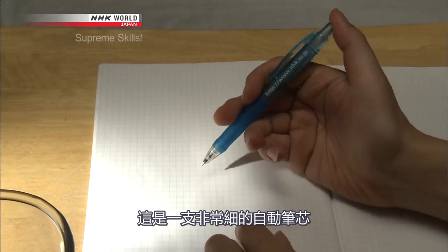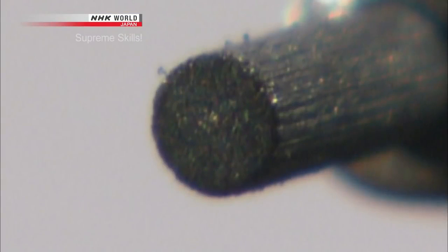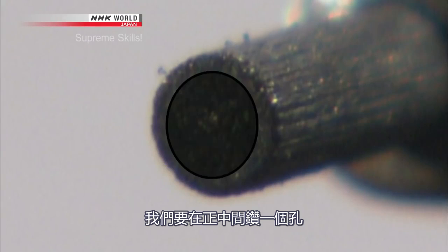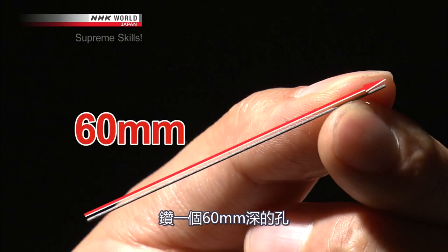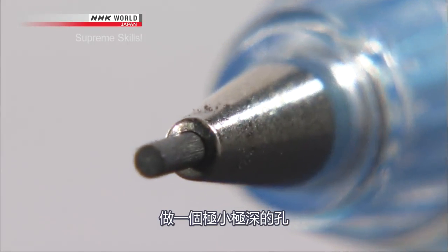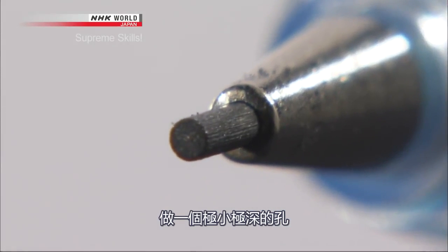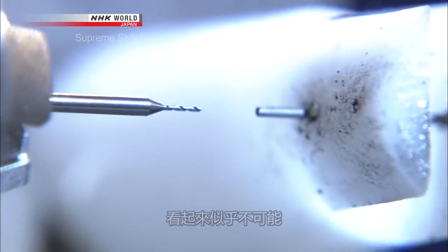This is a very thin mechanical pencil lead. We're going to make a hole in the center of it. Our goal? A hole through the entire 60-millimeter length, making an extremely small, deep hole. It seems impossible!